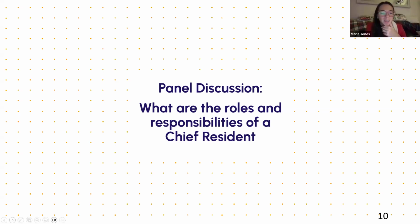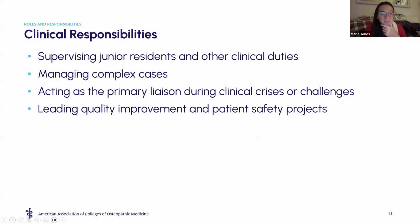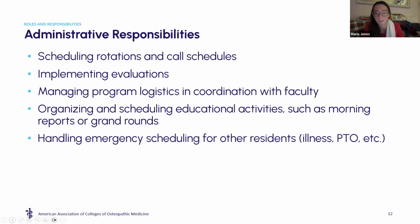Awesome. That's all super, super helpful information. Thank you both. And again, just a summary slide of some of the clinical responsibilities. Our panelists touched on all of these, so I won't belabor the point further.